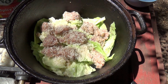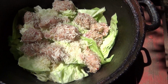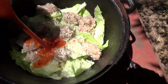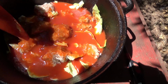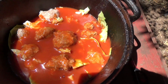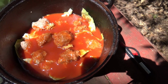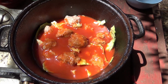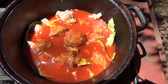So my friends, here is the spicy breakfast sausage with the jasmine rice mixed in, little sausage balls. Folks, it doesn't get a lot simpler than this, but you're talking about tasty. Let's grab this spicy V8 juice here and let's pour that in. We're just basically going to cover the meatballs with this. It's about right there. And I'll probably add just a little more rice and probably put a little more cabbage on top of this. We'll put a lid on it and let it cook for about 30, 40 minutes, real slow. And then we're going to have some of the most tasty camp cabbage rolls that you've ever eaten. So let's start cooking.